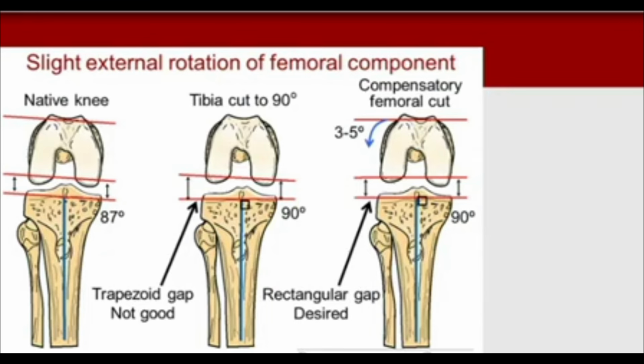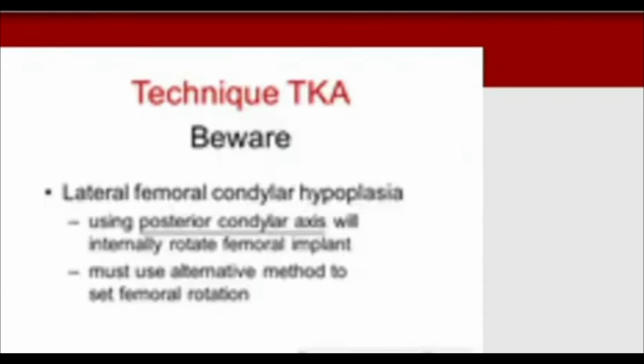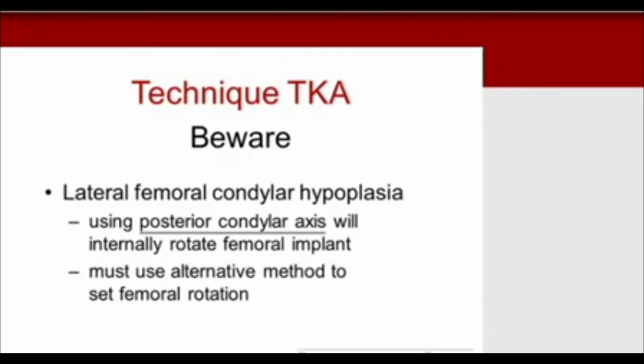So if we cut our tibia at 90 degrees to provide equal loading of the tibial implant medial and lateral, our femoral component still is rotated inward, and you'll have a trapezoidal flexion gap. Therefore, if you want to match the 90-degree cut that we made with the tibial implant, we must externally rotate the femur 3 to 5 degrees to balance that gap and get a rectangular flexion gap and give you the stability needed. There's where we have that problem with excess internal rotation.